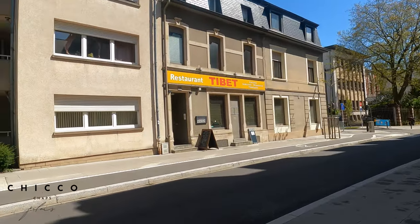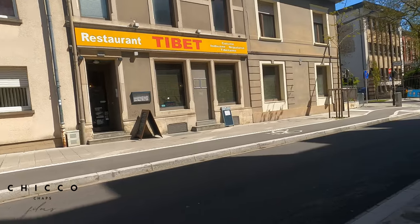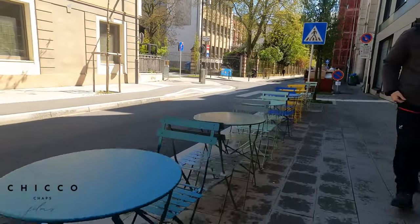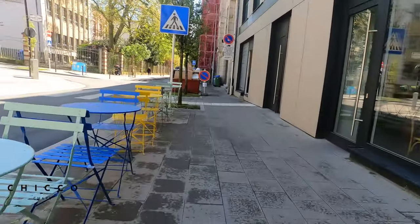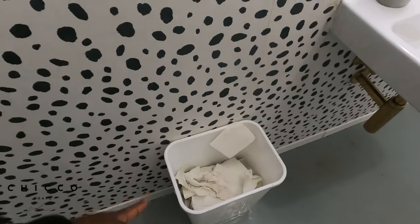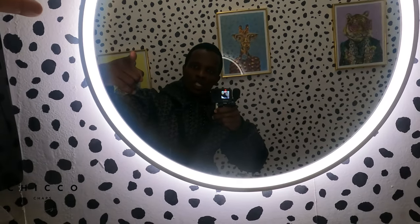In the restaurant. And ukiangalia from the outside, ni kama kuna watu, but from the inside, watu wamekaa huko mtikipamba. Yeah. There's the toilet. But first, that's the dustbin. That's the tissue behind. That is the mirror.